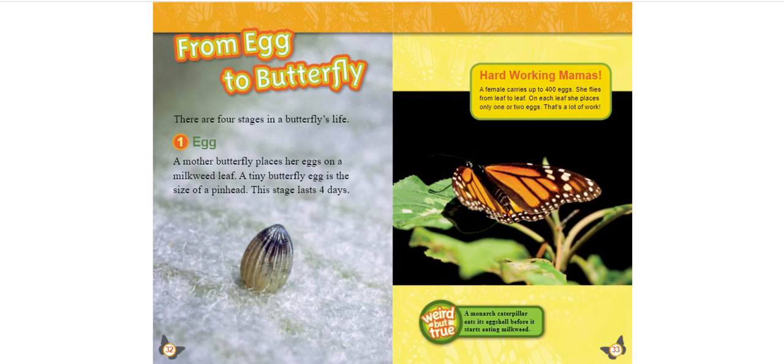Weird but true. A monarch caterpillar eats its eggshell before it starts eating milkweed. Hard-working mamas. A female carries up to 400 eggs. She flies from leaf to leaf. On each leaf, she places only 1 or 2 eggs. That's a lot of work.